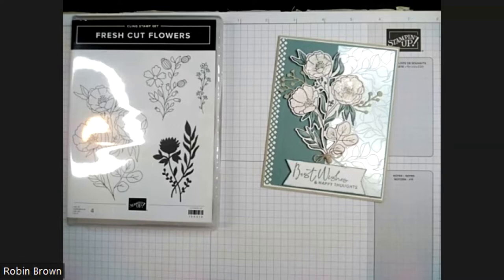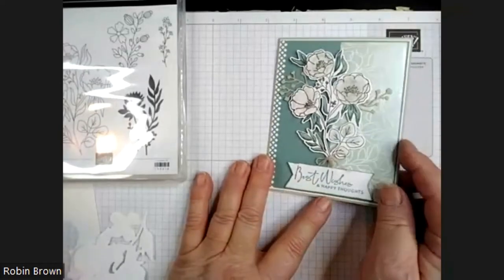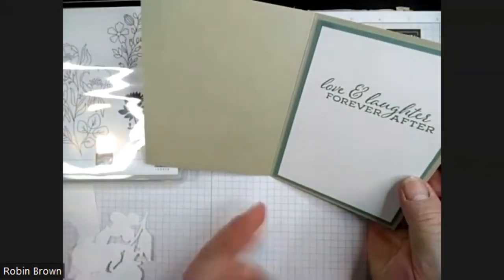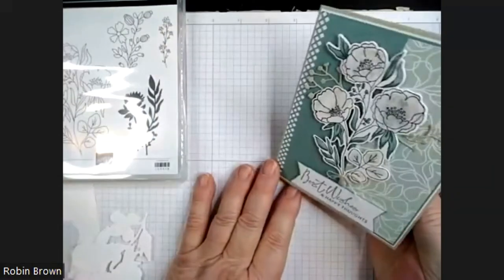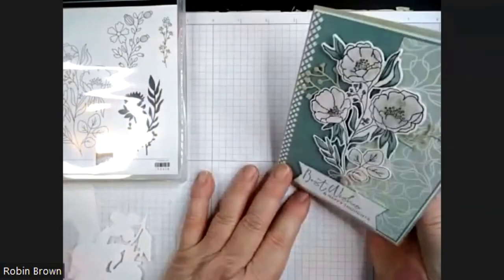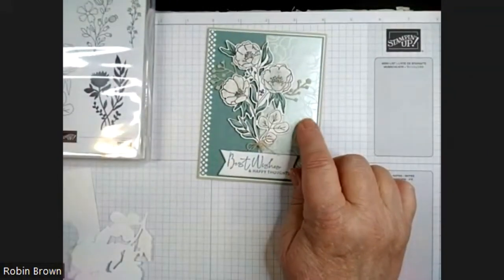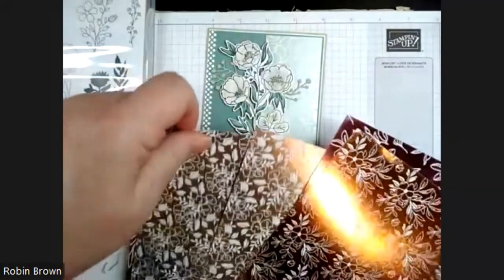So the first thing I did, now on this it says best wishes and happy thoughts. And then the inside, I have it, love and laughter forever after. I made it into a kind of wedding card, or an anniversary. But that's using this specialty designer series paper called Splendid Day. So it's got all this kind of fancy foil paper in there.